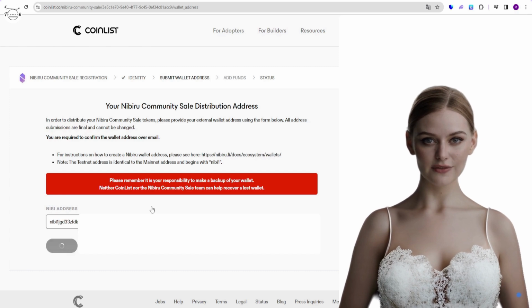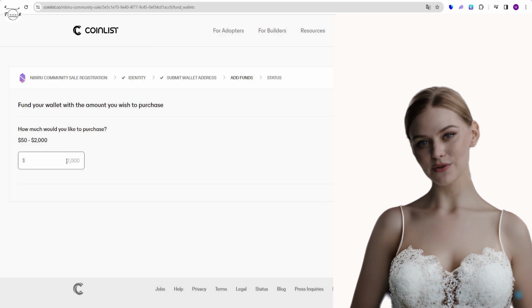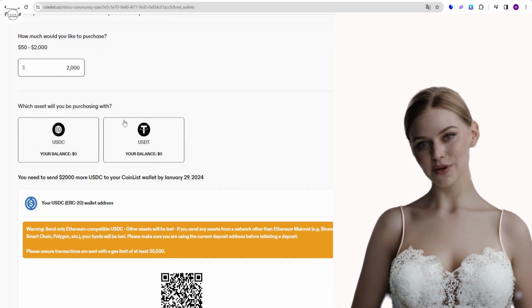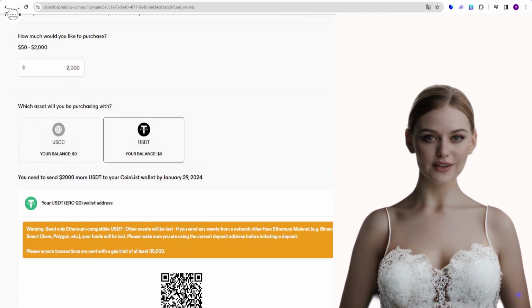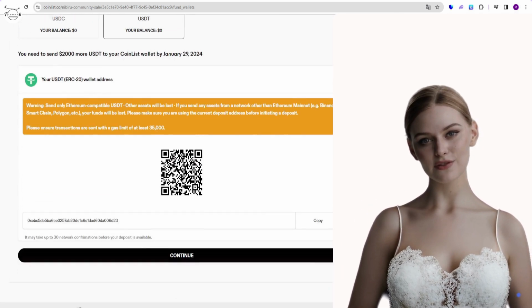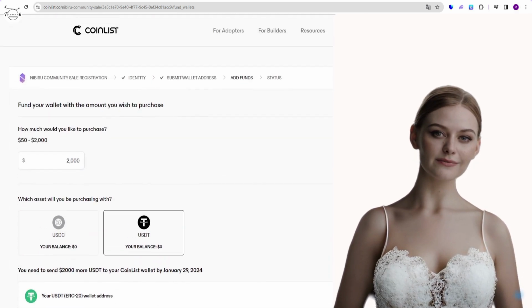Please ensure the accuracy of your wallet address. Next, you'll see the page where you input the purchase amount. Enter the desired amount in the space provided. After doing this, select either USDT or USDC below. I choose USDT, so my USDT wallet address is at the bottom. The address to deposit the funds is my USDT address. After completing these steps, proceed and finalize your presale registration.